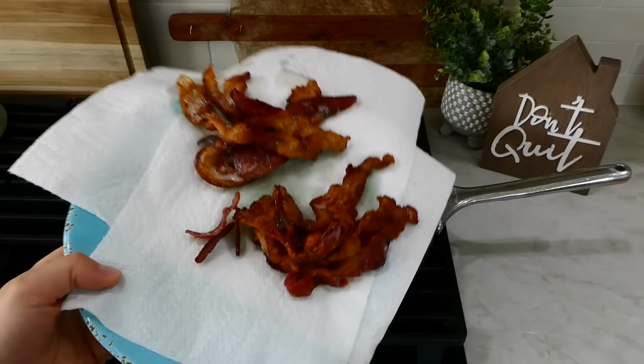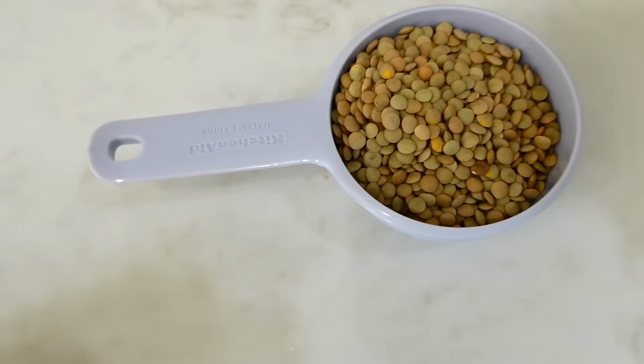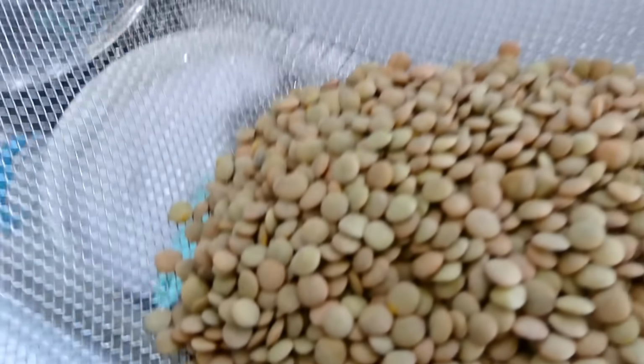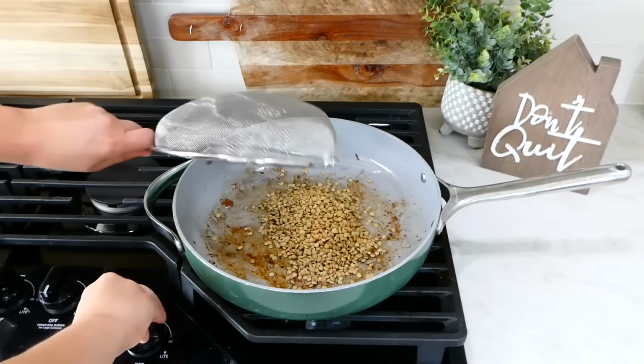Now that my bacon's cooked through, I'm just removing it to a plate, and I'm going to set this plate to the side. Also, the pasta just cooked through, so I just strained it off to the side, but this bacon smells so good right now. It really smells like a good quality bacon. But to the same pan that the bacon was cooked in, I did leave about a tablespoon of the bacon grease in my pan, and I'm just going to stir around my lentils.